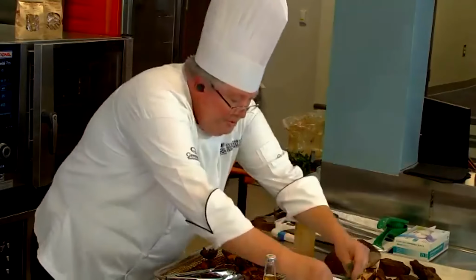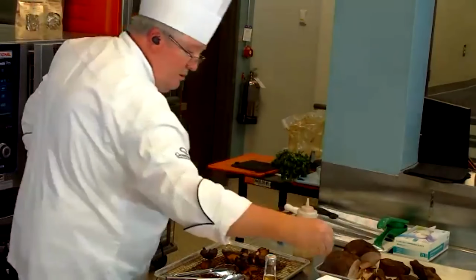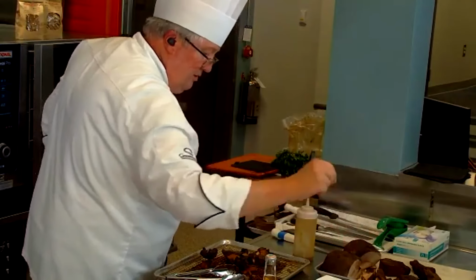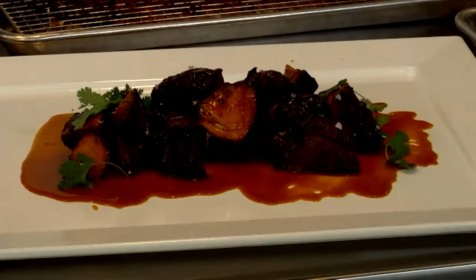Come back with a little greenery, a little cilantro. Even finish it with some crispy flake salt. So you just have a little texture. We've got about 10 more minutes. If you have any questions, I'll be happy to answer those.